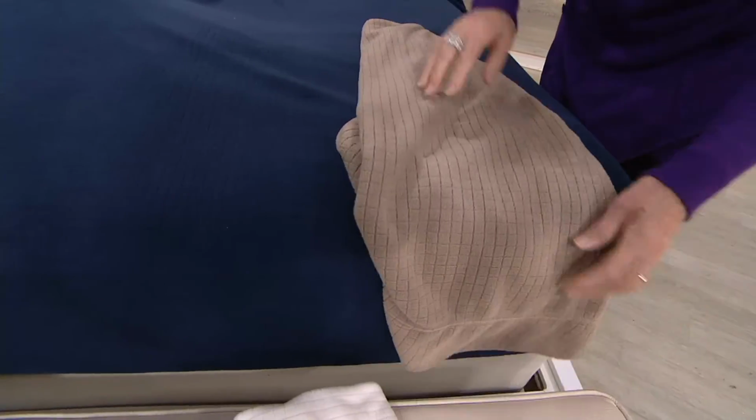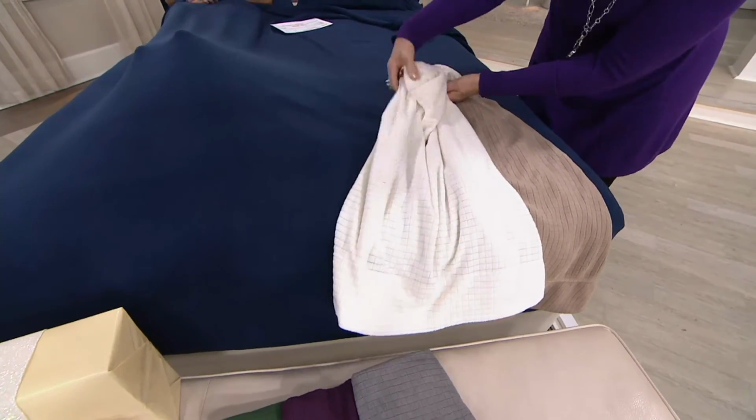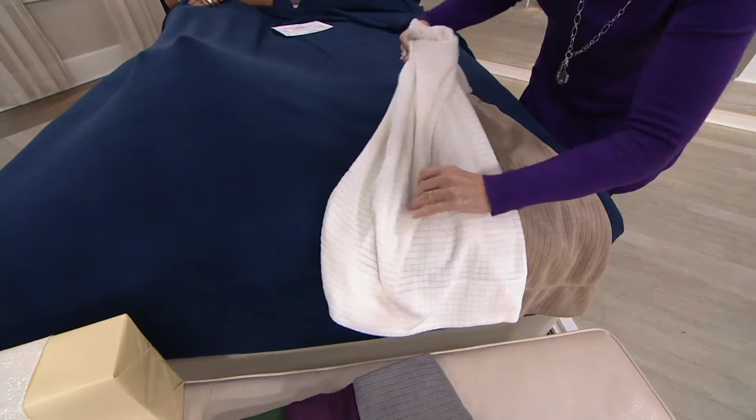The colors are cream, sorry, navy on the bed. Thank you. This is the khaki right here. Lovely. Or the taupe rather, I'm sorry. I'm going to take them and throw them all up on the bed here. This is the cream. Look at that luxurious fabric. You just have to see how this has such great, wonderful depth that's never going to fade.